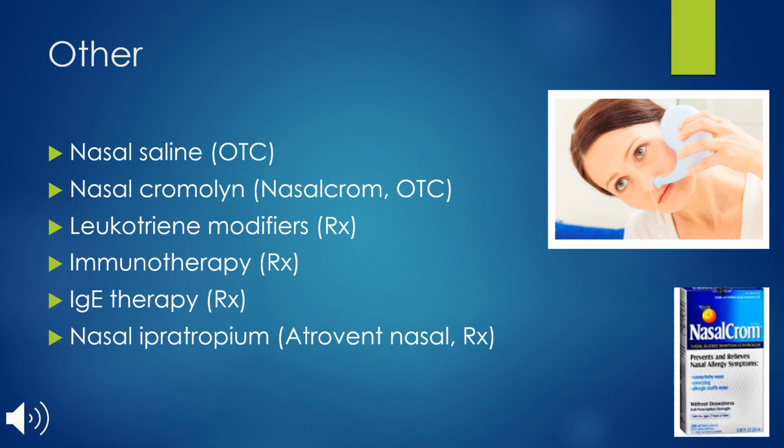Additionally, cromolyn or nasal crom is available over the counter as well, and as well as leukotriene modifiers may be available as RX. These two agents are beneficial for sneezing, itching, and rhinorrhea. And nasal crom, I think its place in therapy is more so as prevention. So if it doesn't work immediately per se.